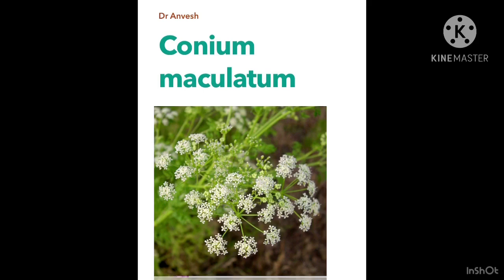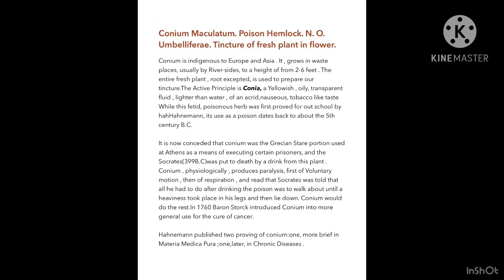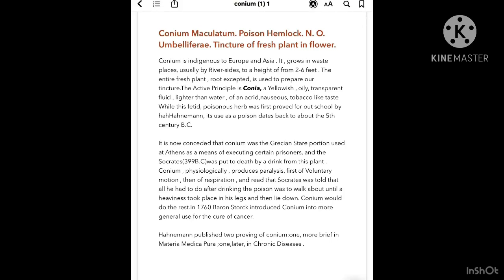And let's begin. Today's remedy is Conium maculatum, and I just want to tell you in brief about that, and there are further slides. I just want to explain this remedy little by little. So let's begin. Conium maculatum is called poison hemlock. The poison hemlock belongs to the Umbelliferae family.